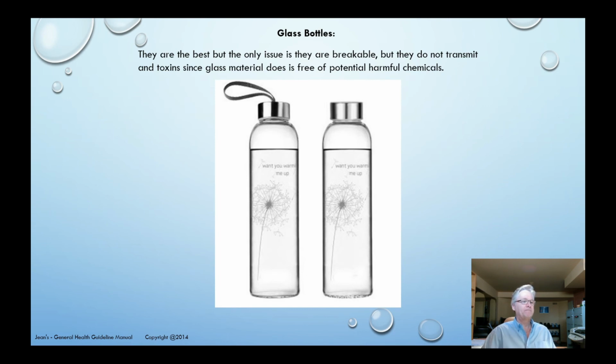Best one, endures everything, is glass. Yes, I know they're breakable, but you could put anything in here and it will never leach. You could leave it in your car and come back and it's going to be hot water. Just put a black tea in it and there you got warm tea or hot tea. But it doesn't leach. Glass is really the best water bottle that's around.